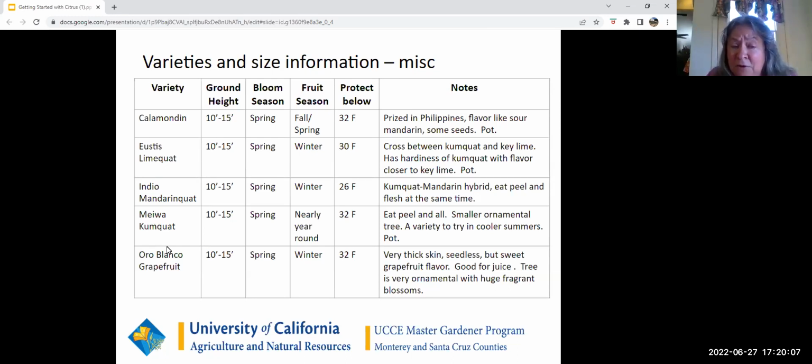For those of you who are in a cooler area, maybe closer to the mountains, and you want that flavor of a lime, especially that key lime flavor, this Eustace limequat is a cross between a key lime and a kumquat. Kumquats have a lot more cold tolerance than those really tender Mexican key limes. So this cross is more hardy, and it looks like a little kumquat, but the flavor tastes a lot like a key lime. So that's a cool little tree to have in a pot, or for a little squeeze of lime juice on things when you need it.